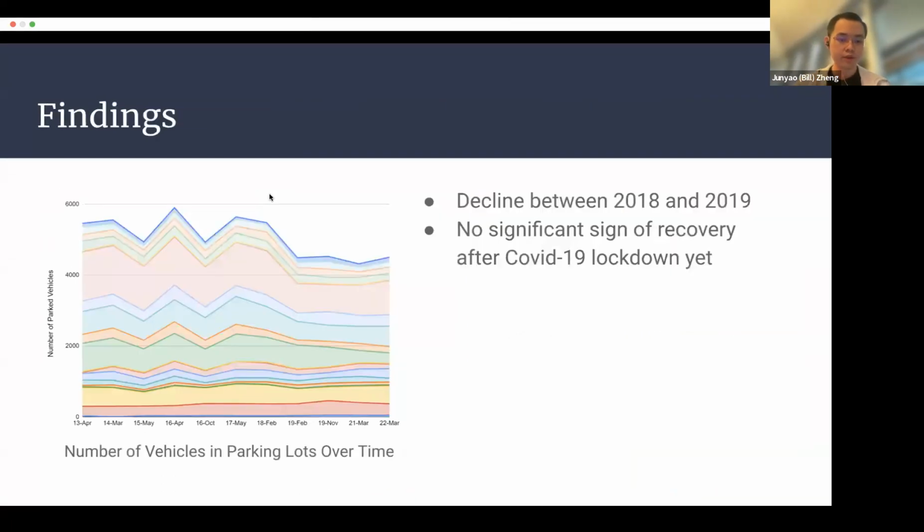And we created a stacked area graph for the number of parked vehicles over time. We can see that there is a decline between 2018 and 2019. However, we have yet to see a significant sign of recovery after the COVID-19 lockdown.